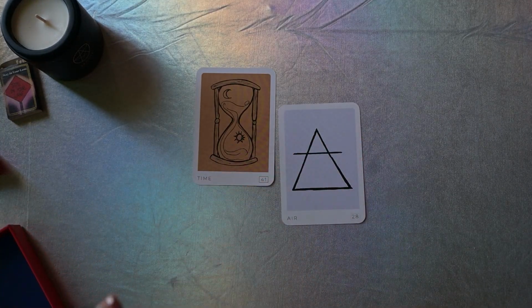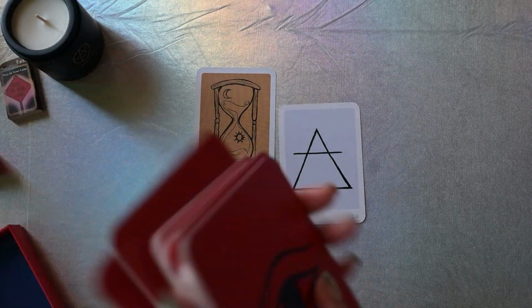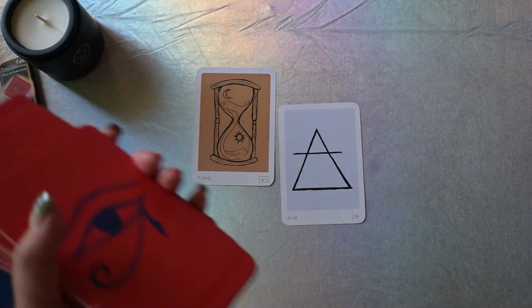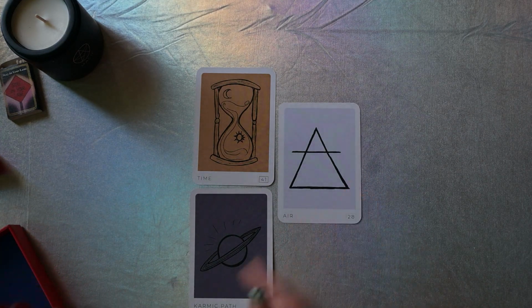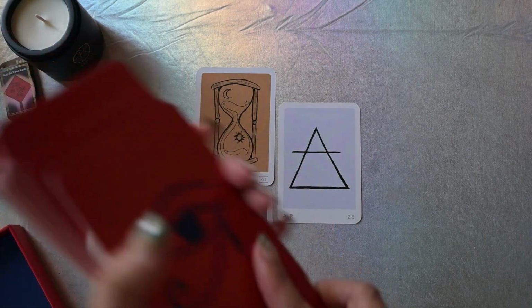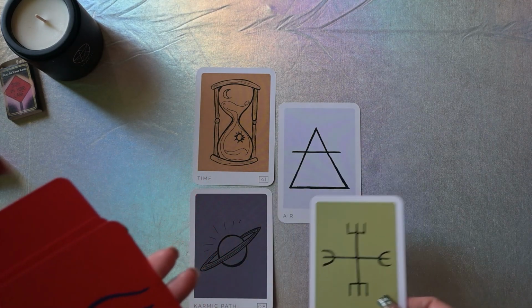Time. What is this deck's strengths? Karmic path. What is this deck's weakness? Relief.